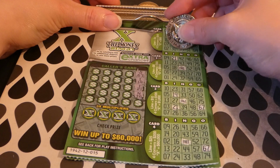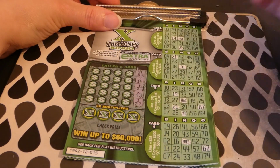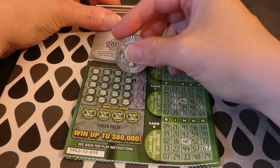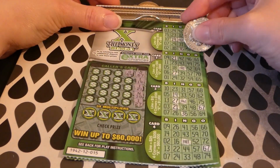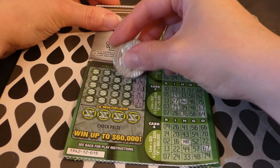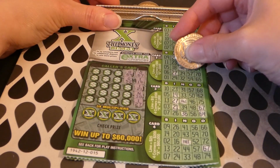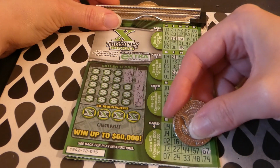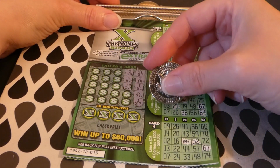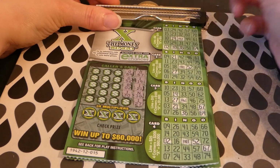N36. Okay. I-27. Look at that. We already got three there. O-64. Right there in that corner. Another corner. G-52. I got scratcher dust everywhere. B-2. Nice little corner. I-30. That's not bad.